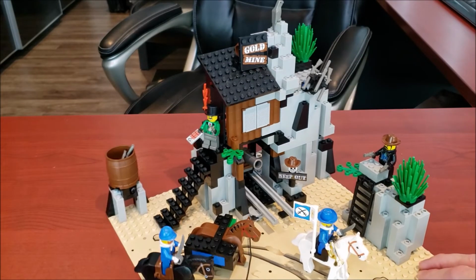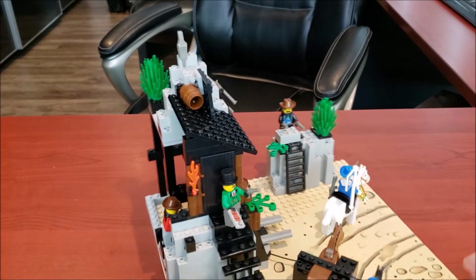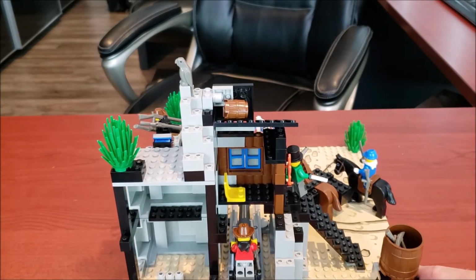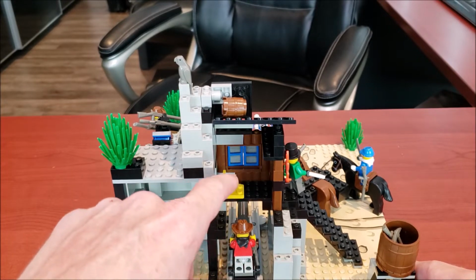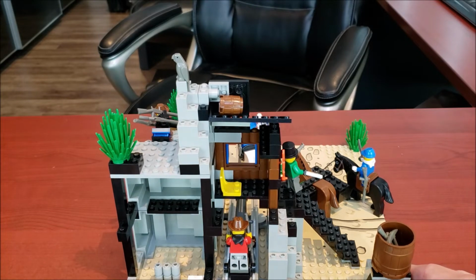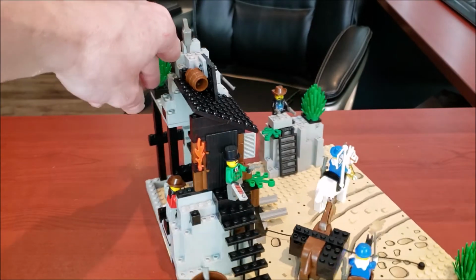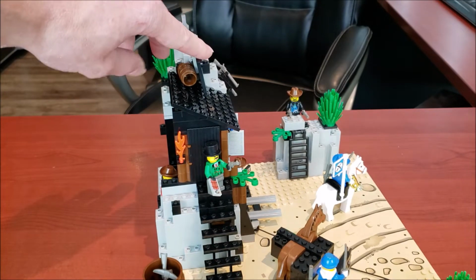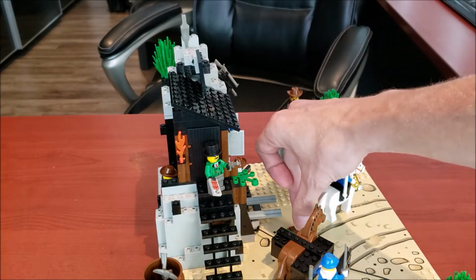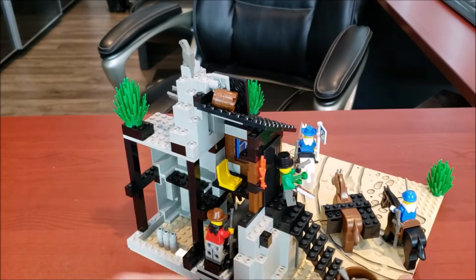Moving on, let's actually move on to the interior of the base first, because I know most people that like LEGO love interiors. This is probably the best feature. You can see the guy on the cannon. We'll get into that. So that has a nice little window area. And what's also cool is if a bandit's up here and he wants to drop this on one of the cavalrymen, he just lifts this and bang, that barrel comes right down. So pretty cool.